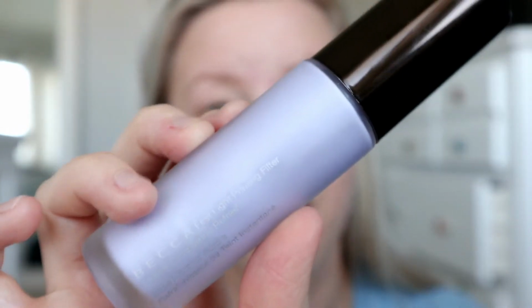Sometimes I'll go in with just a little extra and put it on the high points of my cheek, just for a little extra highlight. I really want to try the Charlotte Tilbury highlighting, you know what I'm talking about. If you guys watch Samantha Randaval, she talks about it all the time. It looks gorgeous and I really want to try that. But this has been my favorite primer for a long time.